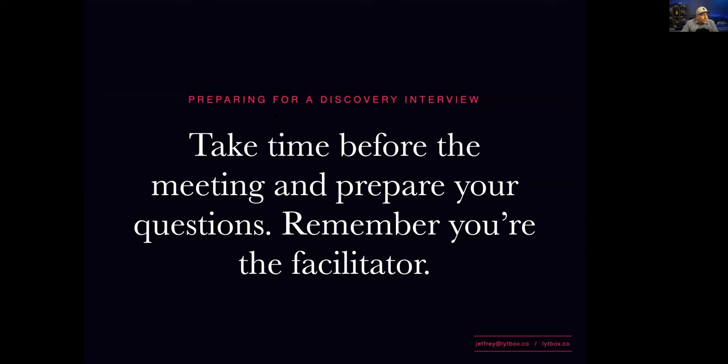So when you're preparing for it, take the time. Make sure you take that time to write down your questions, to structure how the meeting will go. And to remember, you're the facilitator. You're facilitating a meeting. When I do this, I want the meeting to run the way that I want it to run. If it goes off track from the way that I want to run it, then I always leave feeling like I didn't do it right.